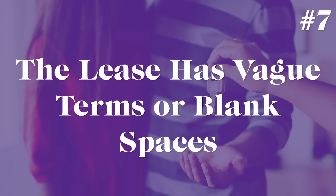Number 7, the lease has vague terms or blank spaces. If something isn't on the lease when you sign it, it can be changed. If there are blank spaces, things can be added in later. If the language is vague, the meaning is up for interpretation.